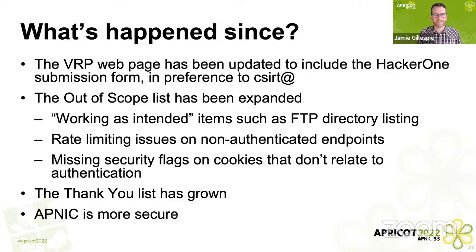So again, since the vulnerability reporting program has been running for 1.5 years, our thank you list has grown. We had 81 reports, and most of those were individual reports. So we have a long list of security researchers that have been doing the right thing and have helped make APNIC more secure. And of course, APNIC is more secure by running this program, and the proof is in the numbers that we've seen.